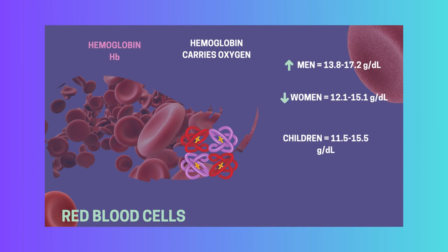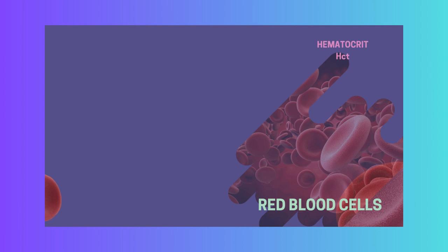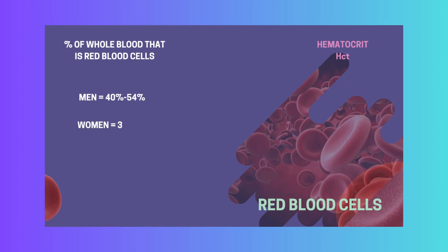Hematocrit, abbreviated HCT, also known as packed cell volume, measures the proportion of red blood cells in a total blood sample. This measurement is expressed as a percentage, representing the portion of the blood composed of red blood cells out of the total 100% sample. Normal hematocrit values for men range between 40% and 54%, while women typically have values between 36% and 48%. In children, normal levels fall between 35% and 44%. Hematocrit is an important indicator of oxygen-carrying capacity and overall blood health.